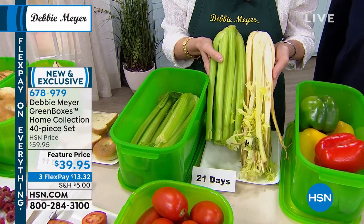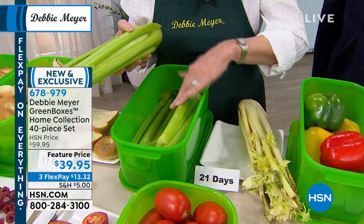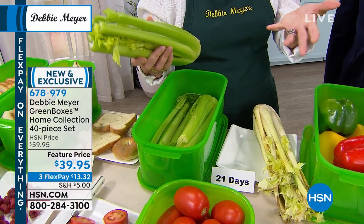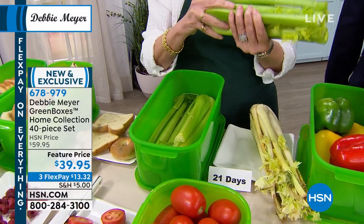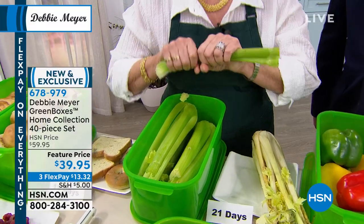Wow. 21 days. See the number down there? Yeah, 3 weeks. And in this box, there are three entire bunches of celery, all stalks. Yes, three entire bunches of celery. How's that?